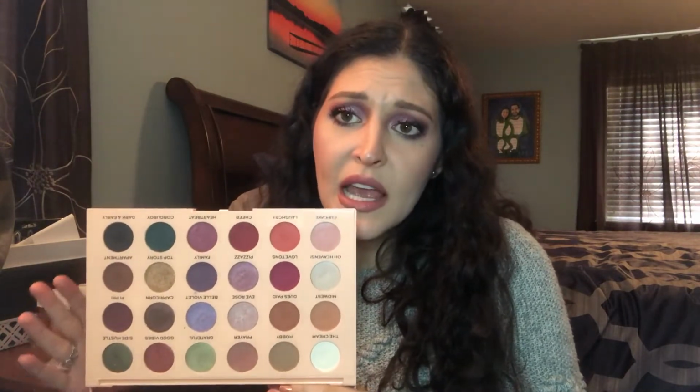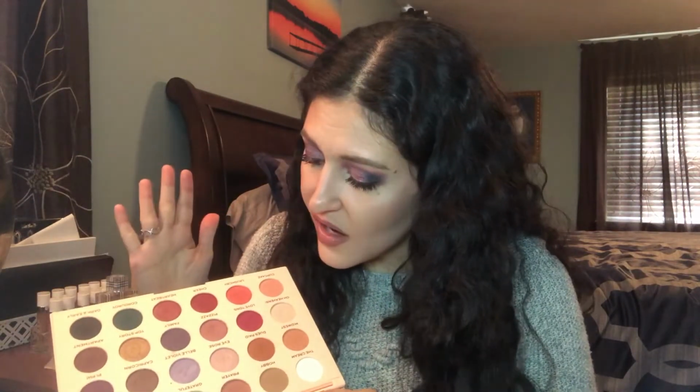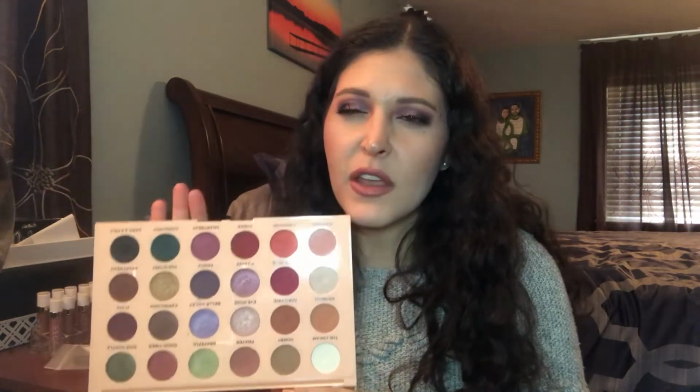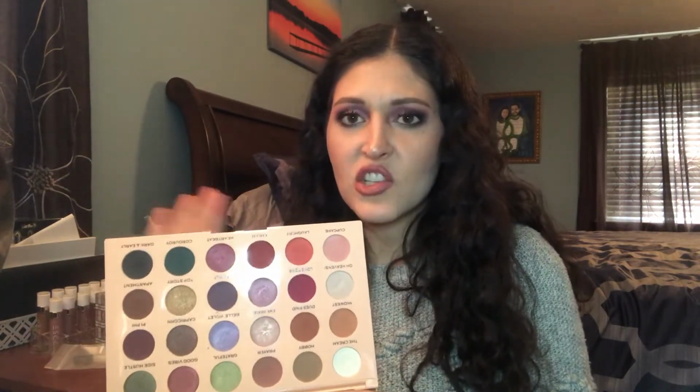I've noticed, and I think it really only is this shade Eve Rose, I haven't really noticed it too much in the other shades, maybe because I haven't used them as much, but Eve Rose definitely gets some hard pan for me when I wet it, and I feel like these shimmers need to be wet. I wouldn't necessarily call that a con. I think that's just something to note. If that's something that bothers you, it certainly doesn't bother me.